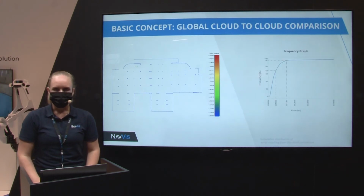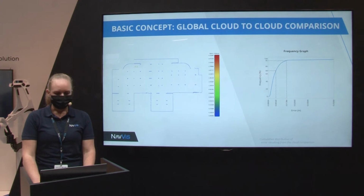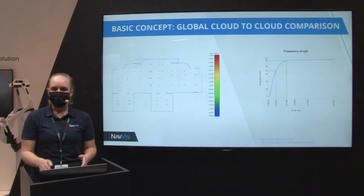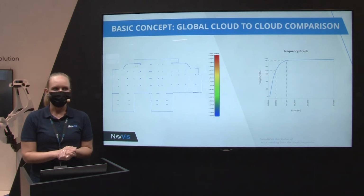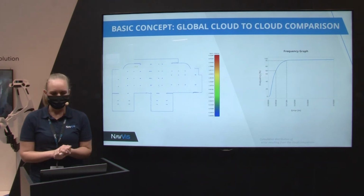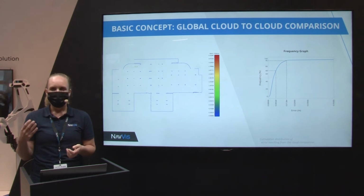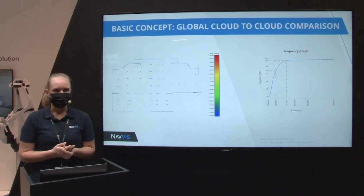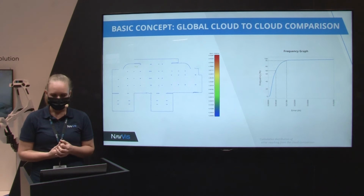The third and last basic concept I would like to show here is the global cloud-to-cloud comparison. What we do here is take a reference point cloud, usually captured with a highly accurate terrestrial laser scanner, and then compare our point clouds, the NAVIS point clouds, to this reference data set. We do this computationally and fully automatically so that millions of points can be compared.